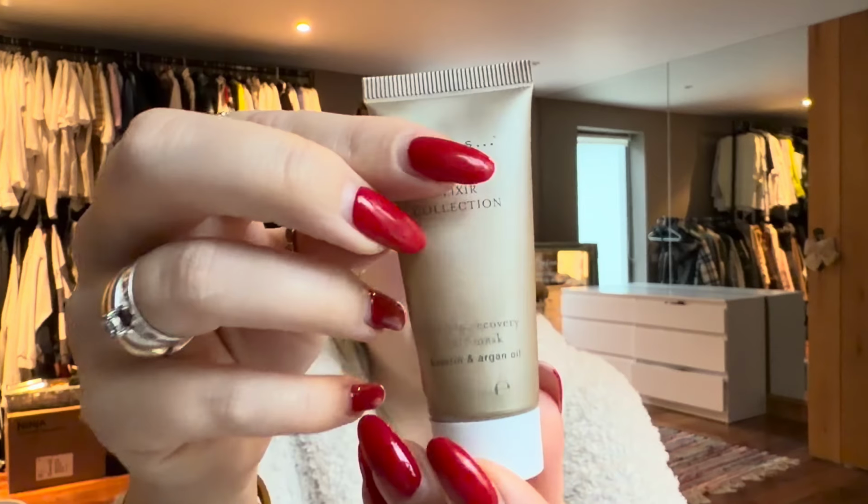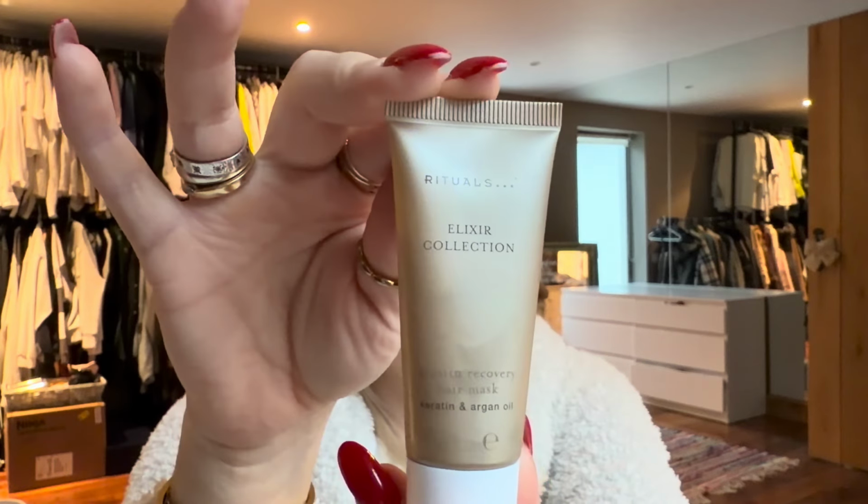I used it yesterday and it smells absolutely stunning, so I really like that. And then day 2 I think was this keratin recovery hair mask, which again, very nice. I actually used that instead of a conditioner yesterday and my hair does feel very soft, especially up at the roots.